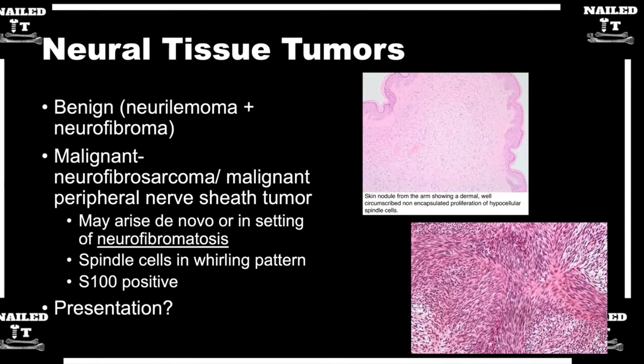Here, they tend to organize in a whirling pattern. So different than your herringbone, different than your storiform. These are whirling, and they will be S100 positive, which is common for any type of nerve tumor. But histologically, these look a lot more biologically aggressive than their benign counterparts.